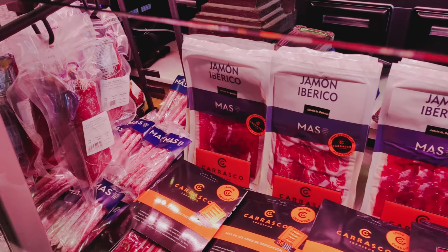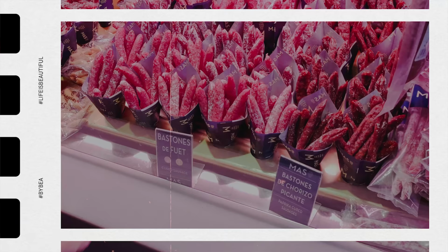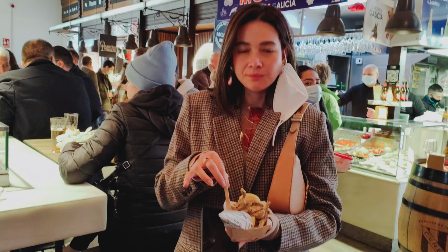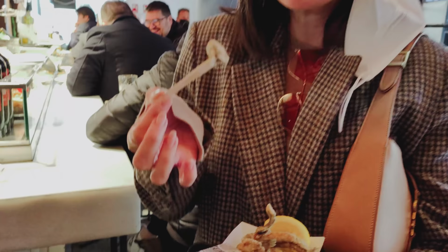Pwede kang bumili, tapos pwede mo siyang kainin habang naglalakad ka. Walang upuan. Economy class kami dito. But food is good.